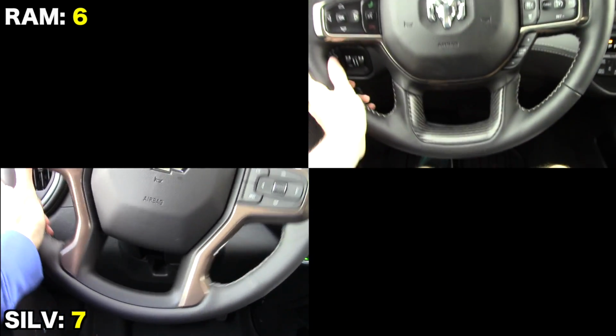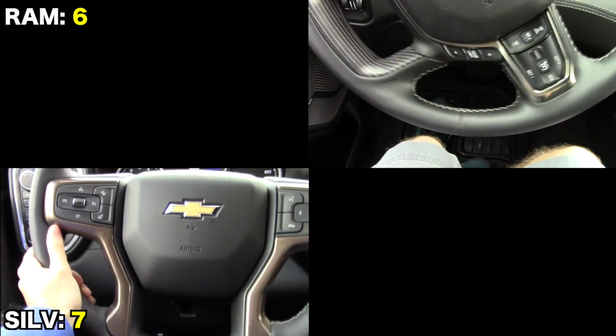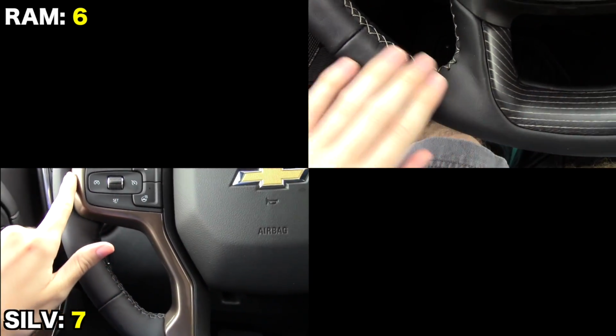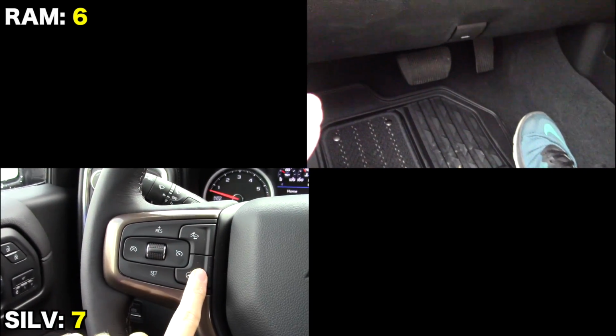Now, backing up to the steering wheels, they are both leather-wrapped, heated, and manually adjusting. However, on a related note, the Silverado has eliminated power adjusting pedals this year, so you're more likely to find your ideal driving position in the Ram.